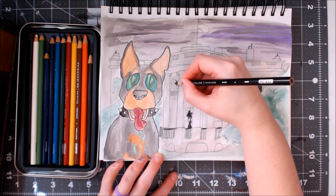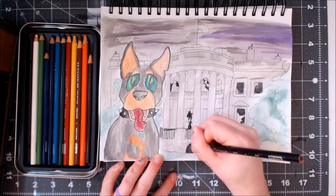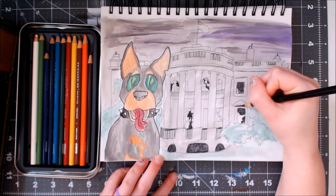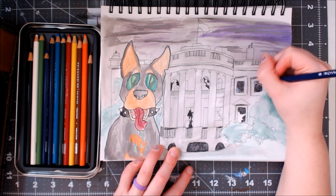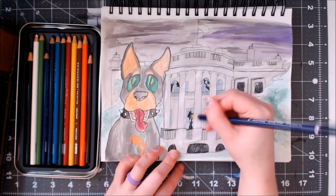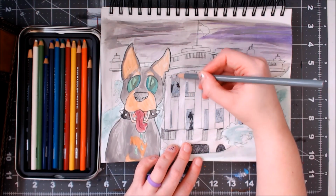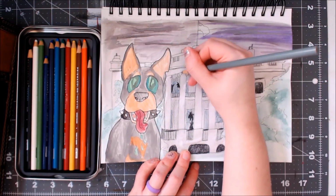Yeah, and here's where I get into my colored pencils. I'm using mostly Prismacolor colored pencils. And I go in with the darkest parts, or my black, to where I want the broken windows to be, and all of that. And then I switch to a gray to add more dimension to my already hazy gray painted color to flesh out the features of the architecture of the White House, and add depth to the different features.